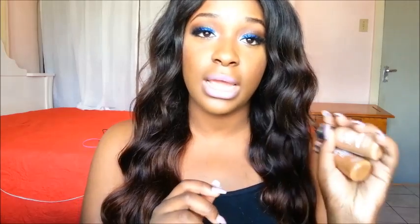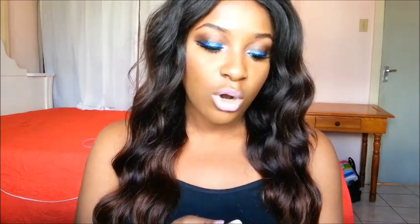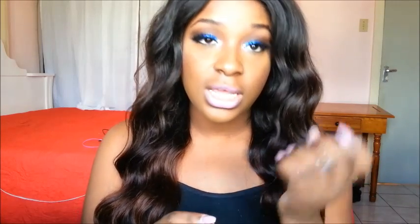My next 2 foundations are the L'Oreal True Match, and I have 2 shades. I have one in N7 and N8. The L'Oreal True Match is in my favorites. At first I was just like, I don't really know about this foundation, but I really grew to love it because it is kind of like light to medium coverage for me personally, because I have acne scarring and stuff. I can't say anything bad about this foundation.